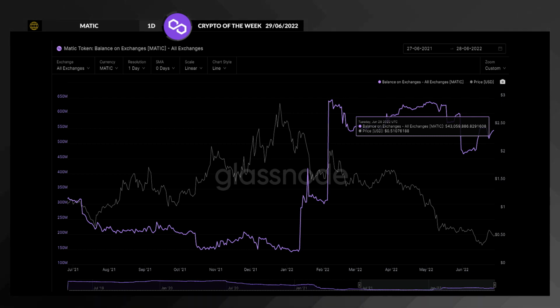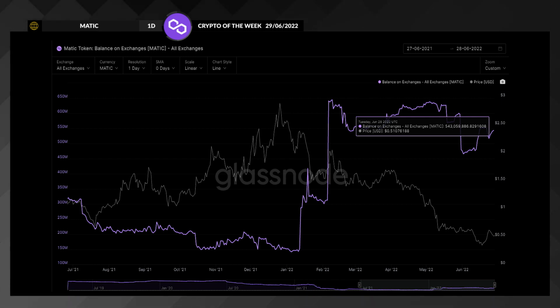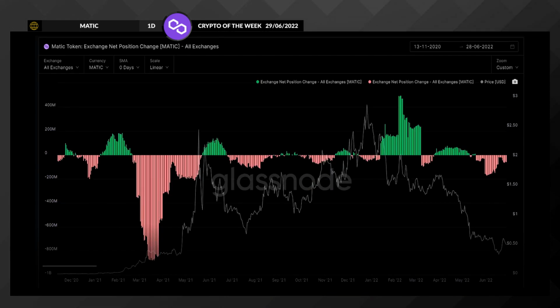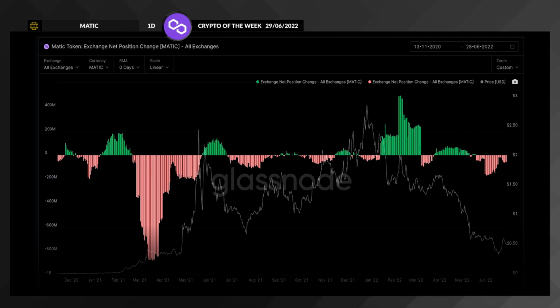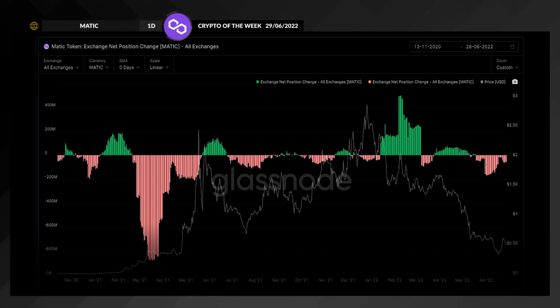At the end of January, many Matics were deposited into exchanges after its all-time high, after which sales kicked off, followed by the fall mentioned earlier. On May 1st, when the fall took place, Matic tokens were withdrawn, which is a sign of an accumulation by whales mentioned. And when looking at exchange net position changes, which measures wallet entries and exits from exchanges, we can see that it is negative, which confirms that there are more withdrawals than deposits into exchanges.